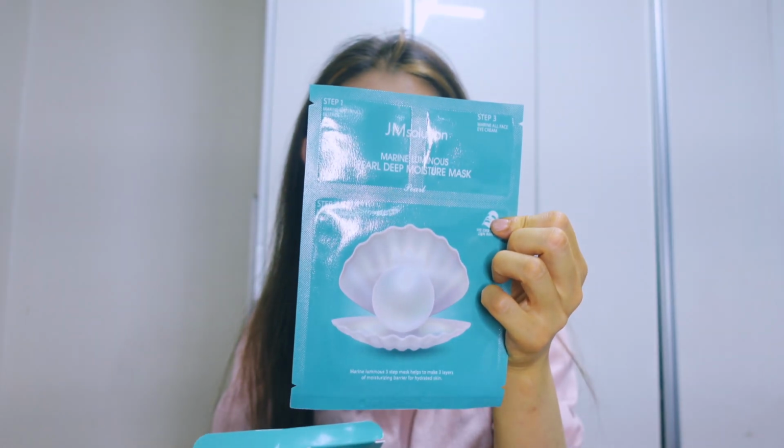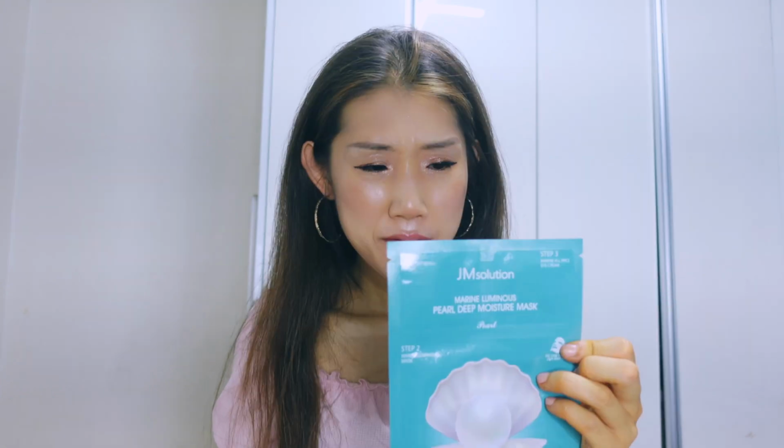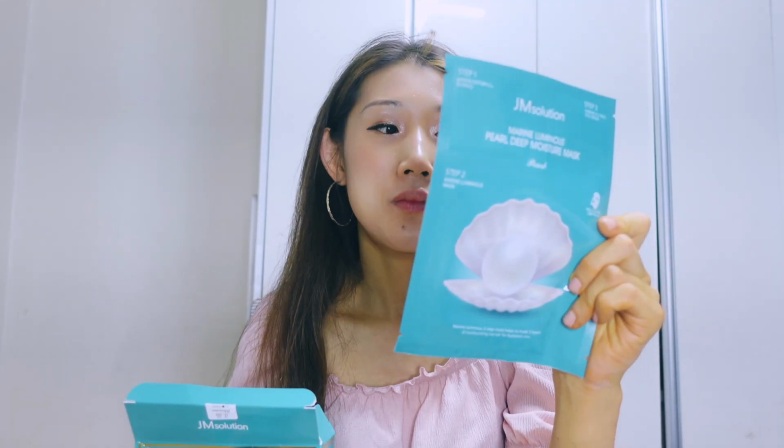And I was surprised at first. I was trying to use this, but not only does it have a sheet mask, it has an essence here, step 1, and step 3 is all-face ice cream. Ice cream? No, all-face eye cream. So I had already applied other products, so I didn't want to use this one, so I use it later. But I feel like it's very special. Eye cream, essence, boom, you can catch 3 birds at the same time. This mask contains pure Gangwon-do deep sea water, marine collagen, and pearl extract.